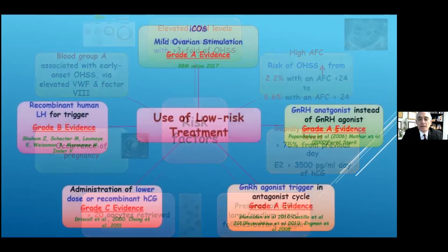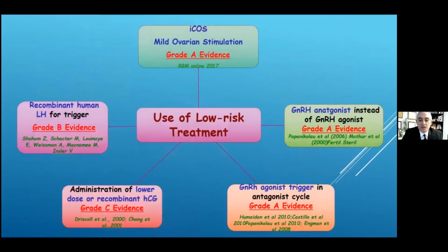So what is the grade A evidence to try to minimize the risk for PCOS patients? And again, this is one of the slides of Dr. Patil that I borrowed. The grade A evidence includes mild ovarian stimulation, the use of GnRH antagonist protocols, and using a GnRH agonist trigger. These are all grade A evidence. Grade B evidence: recombinant LH for trigger. In the US, we don't have LH to trigger, but it's grade B at best.